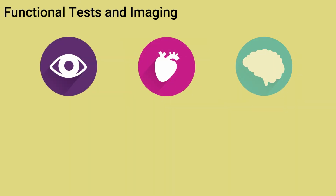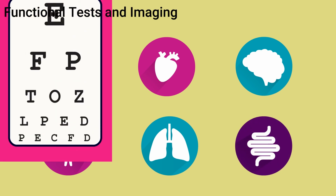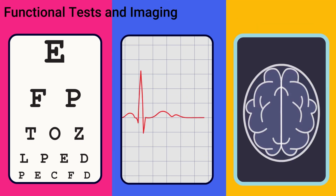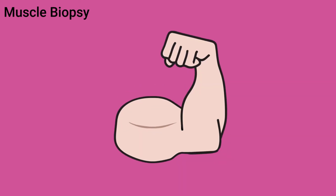Functional tests and imaging. If you're experiencing symptoms related to one or more of your organs, a specialist may want to order a vision test for your eyes, an electrocardiogram for your heart, or an MRI for your brain. Muscle biopsy. If you're experiencing muscle weakness, a muscle biopsy may be ordered.